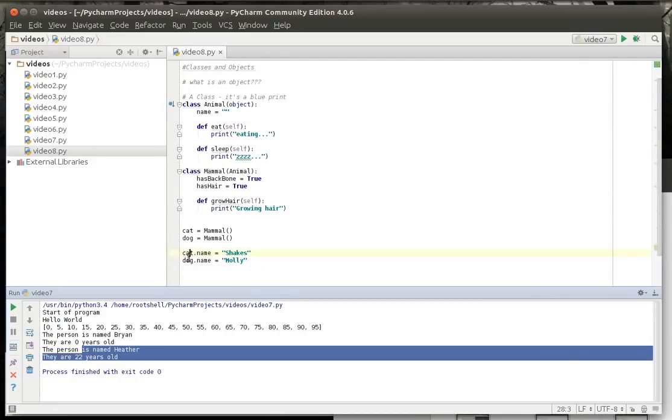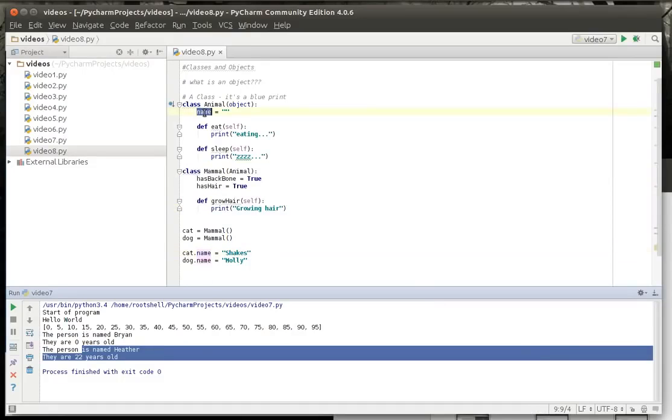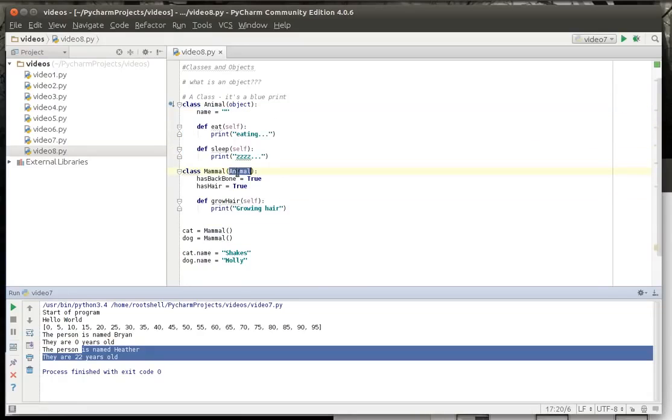So these are two totally separate objects. They are instances of the mammal class. That's why I say class is a blueprint. This is not written in stone, meaning you can change it. You also notice how, even though it's a mammal, we're accessing the name variable from the animal object. That's what inheritance is. Mammal implicitly includes everything in the animal class because we're inheriting from it. That's how we can access name.